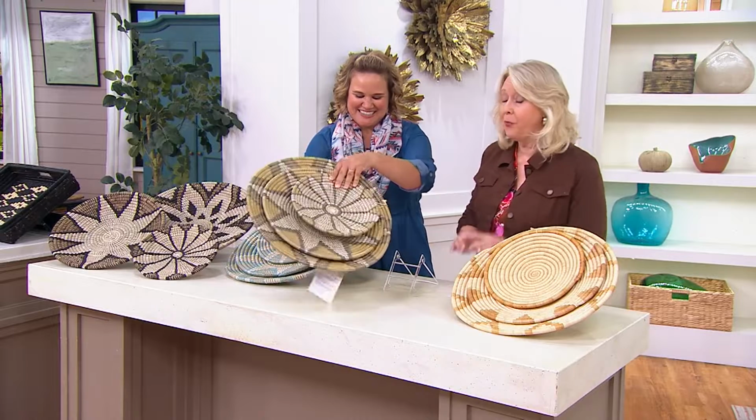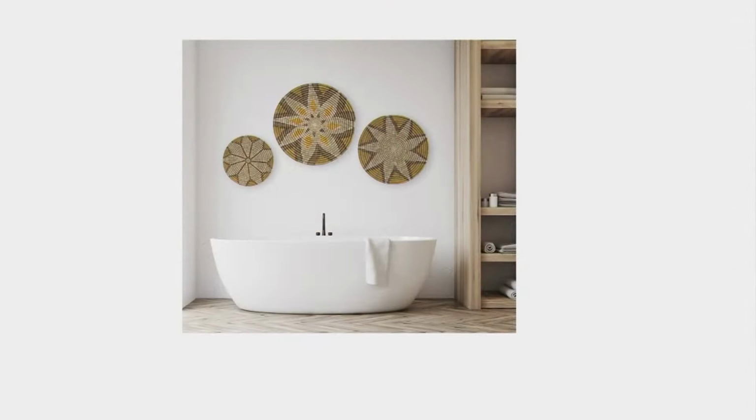Wow. I'll tell you what, this would be an awesome gift. A great gift to give to somebody. Now let's take a look. Look at how they put that on the wall by a bathtub. Yes, and you can disperse these in random patterns. You can do, like we did the large one in the middle, that's 18 inches.